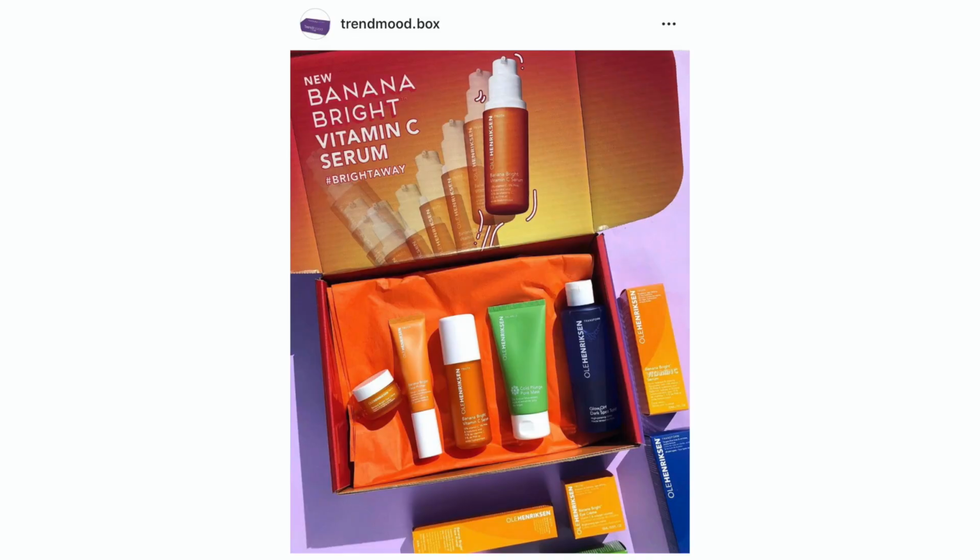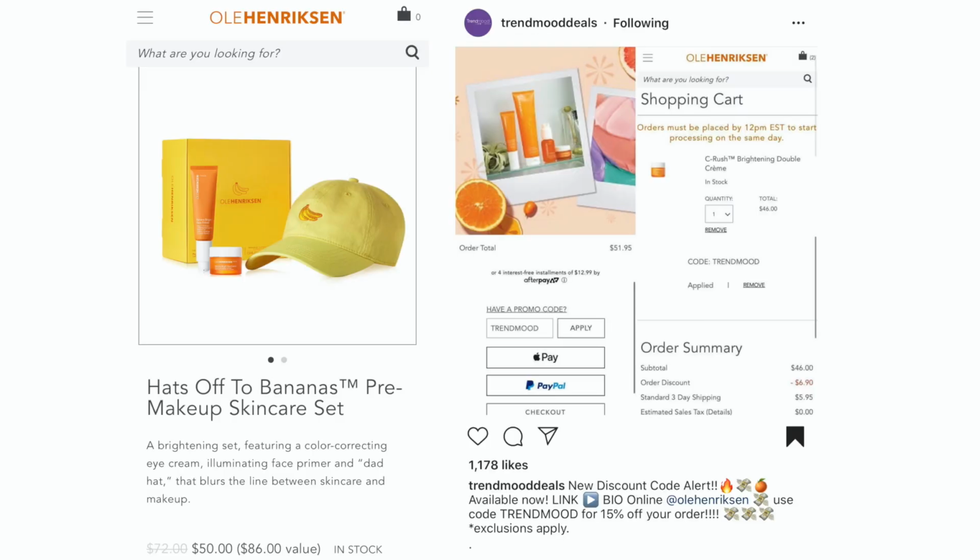So of course we're talking about foundations, and I got the Ole Henriksen Banana Bright Face Primer. They actually came with the serum recently, and I wanted to get it in the Trend Mood box because it was a set for $60, but of course I missed it because everybody was online and it crashed, and I was so sad. But they did have a great sale, and I got a set, and I'll have a separate video coming up on that. I don't want to ramble too much about that, so I'll show what the set contained on screen, and then we'll discuss it further in an upcoming skincare video because this will be too long. I'm going to talk about the primer here.